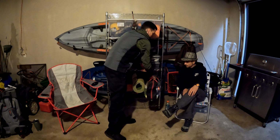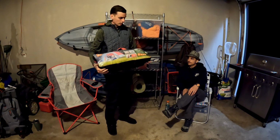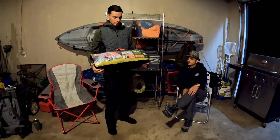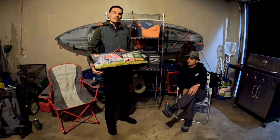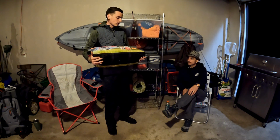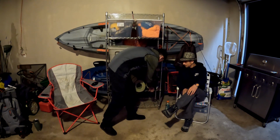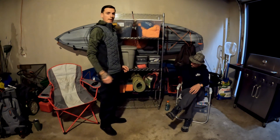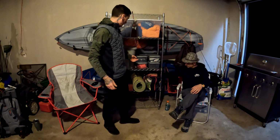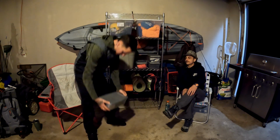This is for when I take the family camping and we're not going somewhere that's super far from the car. But this little Ozark Trail 6-person tent, it'll fit me, my wife, and I got a 2-year-old and 6-year-old. We can all fit in this comfortably and have plenty of space. So this has served me well. I've used it dozens of times and it's been good.